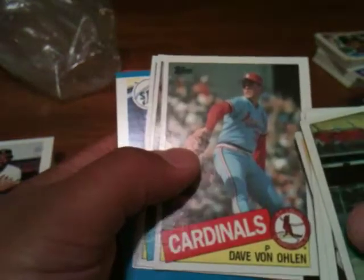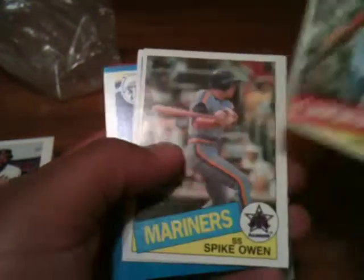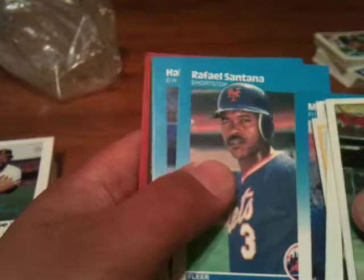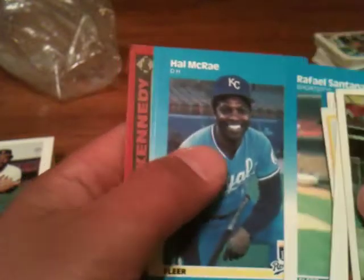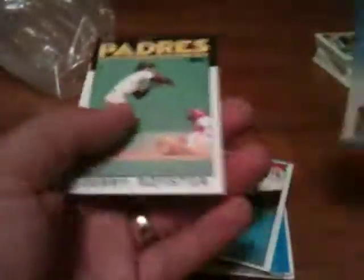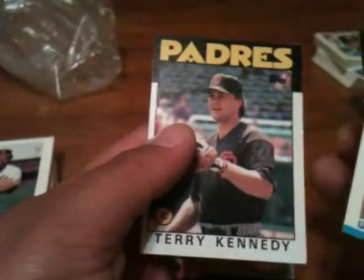85 Topps Dave Von Ohlen. 85 Topps Spike Owen. 85 Topps Odell Jones. 87 Fleer Mike Brown. 87 Fleer Rafael Santana. 87 Fleer Al McRae. 87 Fleer Doug Corbett. 86 Topps Jerry Royster. 86 Topps Terry Kennedy.